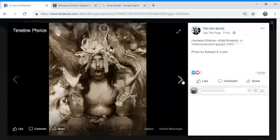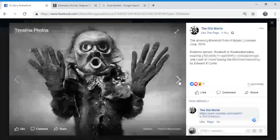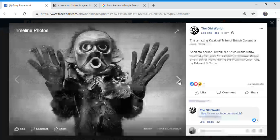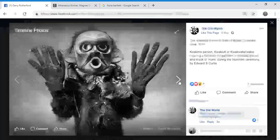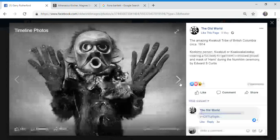Seen that before, it's quite a famous picture, isn't it? Amazing. Kwakwaka'wakw tribe of British Columbia, circa 1914. Koskimo person, Kwakiutl. Oh, I can't even pronounce that next one. Wearing a full body fur garment, oversized gloves, and mask during the ceremony, by Edward S. Curtis.